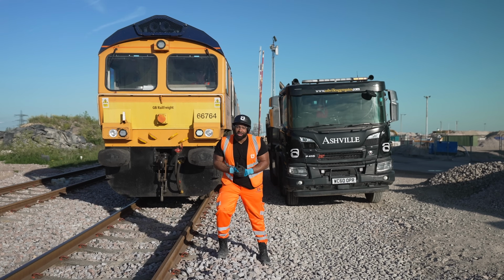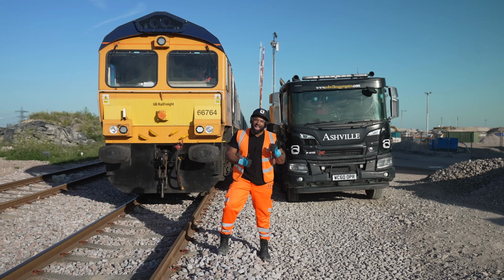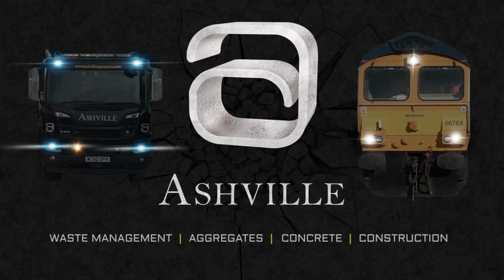Hi, I'm Daniel and this is Ashville. Today I'm racing this Class 66 loco with 19 wagons full of material against my Scania 8x4 tipper lorry. It's truck versus train.